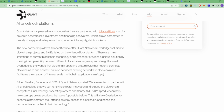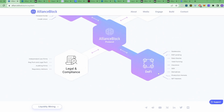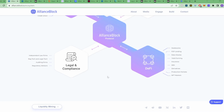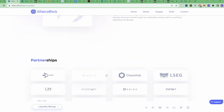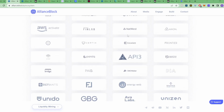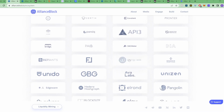But when we talk about the solutions AllianceBlock also have at their disposal, we can start saying, okay, well, Quant has the ability to have this interoperable aspect. AllianceBlock can then leverage that. And I'm sure Quant will use some of AllianceBlock's solutions, or indeed promote them to their partners as well. So there's already a really big partnership and web building here, just from those two names. The implementation into big banks, for example, NatWest. I think NatWest is perhaps global as well, but certainly here in the UK, it's a big bank. Energy Web, which I mentioned earlier, which is very interesting.